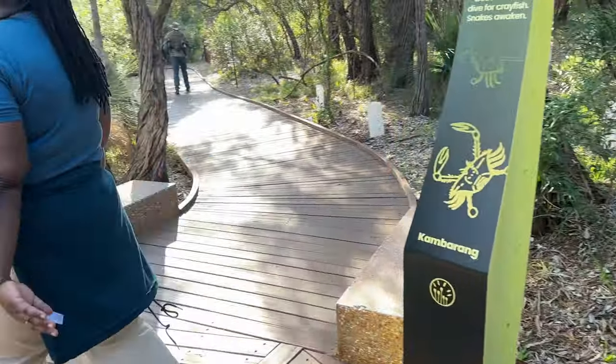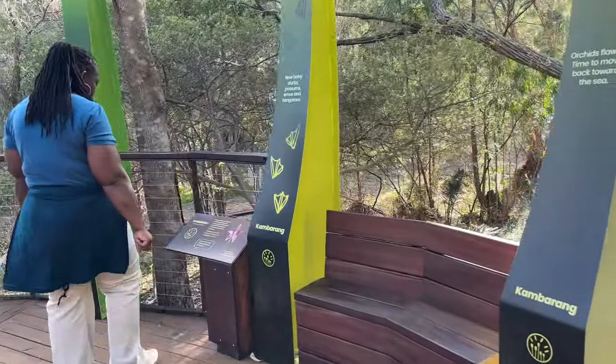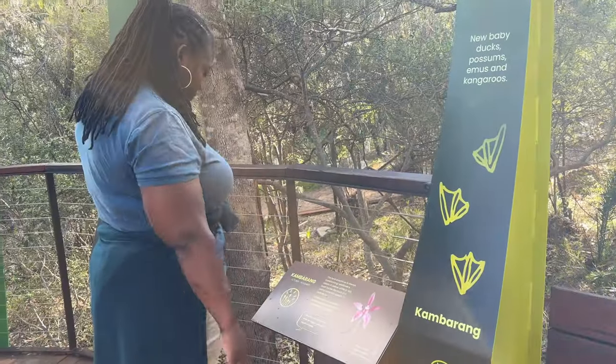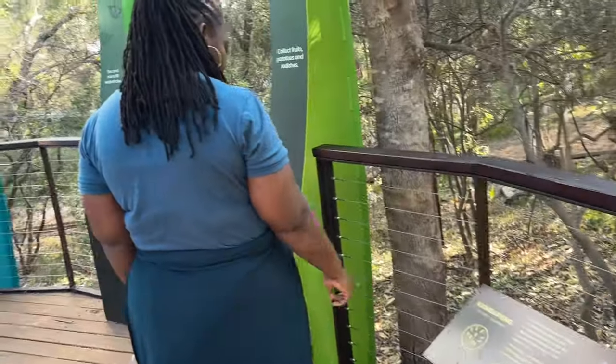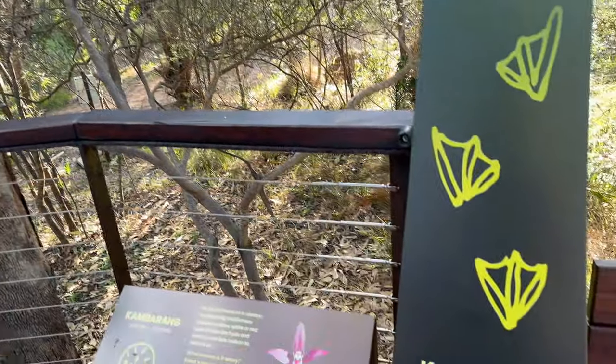Canberra. So, the pink fairy orchid. October, November. About now, right? Next month. But they have their native word for how they say Canberra.